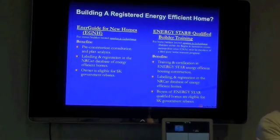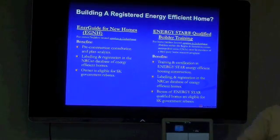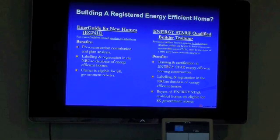house with an actual rating label that the federal government controls, and we submit the files to Ottawa, and they get audited, and that house is in a national database as well that Natural Resources Canada controls and monitors and checks out. And in Saskatchewan, there are currently some incentives for new homes as well.